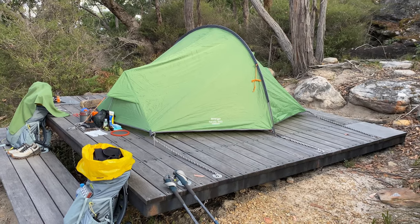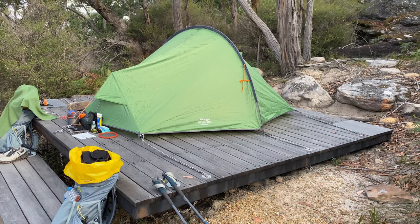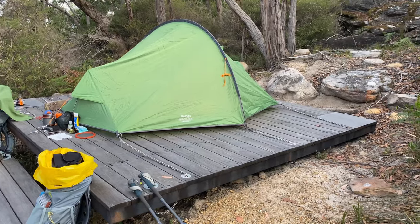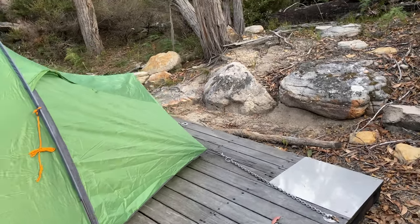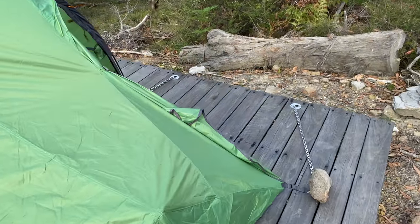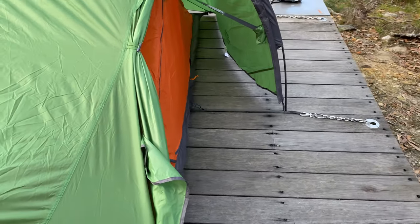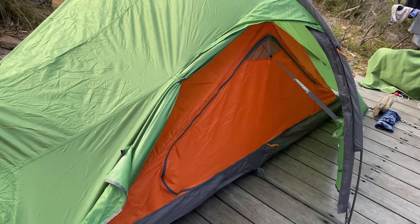So we have set up our tent. We have picked a nice quiet platform away from the main entrance, and set it up to face the back of the platform just for a bit of privacy. As you can see, pretty good platforms. They've got these tie downs, and there is the tent all set up.